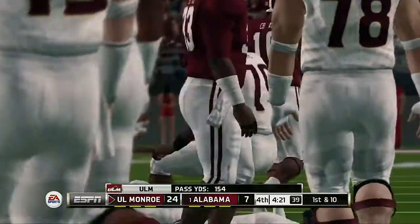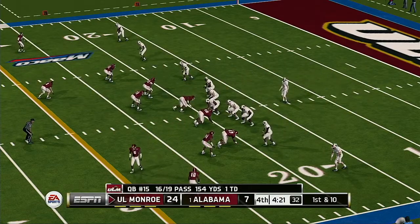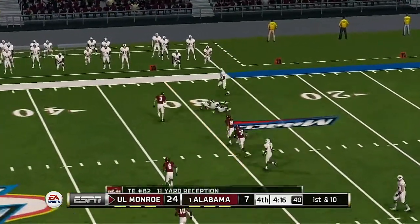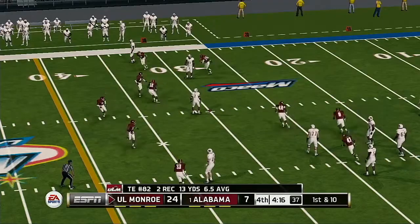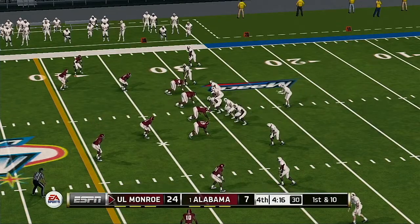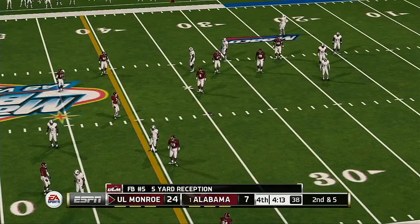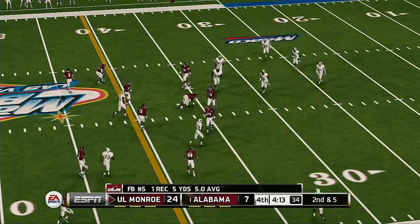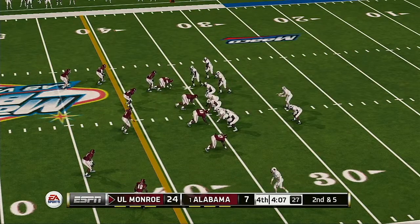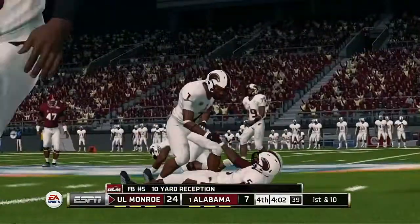There's a strike complete. Down at the 19. Finds his receiver, and that's a first down. Wide. Out of bounds at the 35-yard line. That brings Monroe's second and 5. Receiver's got the first down. That's a great tackle at the 45-yard line.